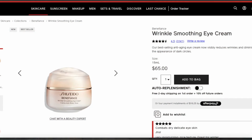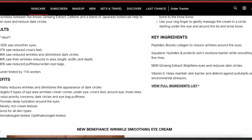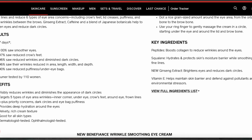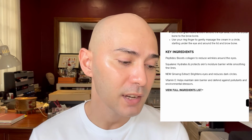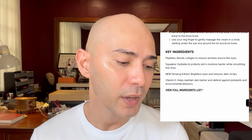Now, while this product is sinking into my under eyes and setting itself, the key ingredients of this Benefiance Wrinkle Smoothing Eye Cream are as follows. As I've said, this has peptides in it, which boost collagen to reduce wrinkles around the eyes. And this has squalene, which hydrates and protects skin's moisture barrier while smoothing fine lines. And this has new ginseng extract, which brightens eyes and reduces dark circles. And this has vitamin E, which helps to maintain the skin barrier and defend against pollutants and environmental stressors. So those are the key ingredients of this Benefiance Wrinkle Smoothing Eye Cream, and I do have to say that the call out of this is actually true, and I love it.